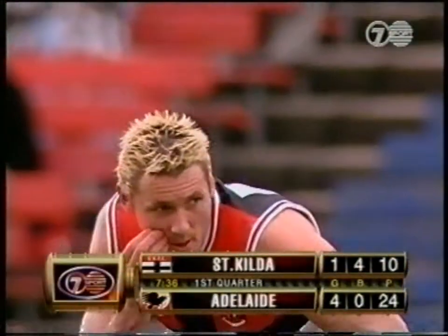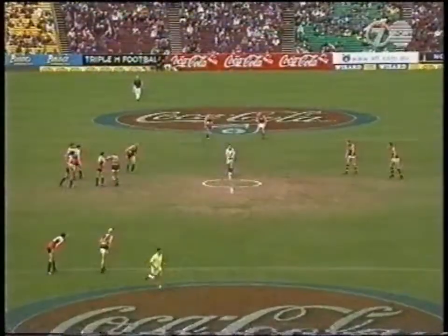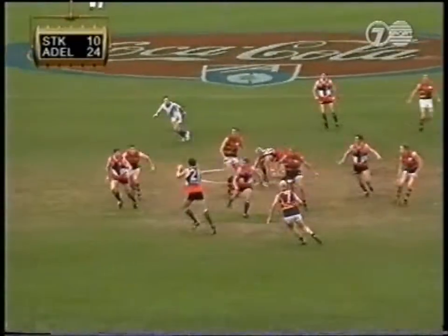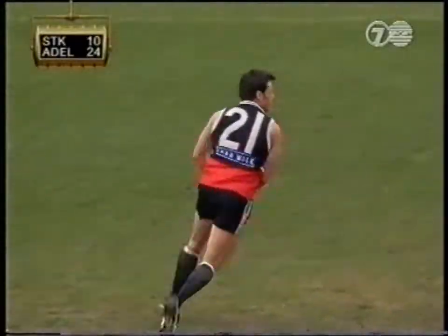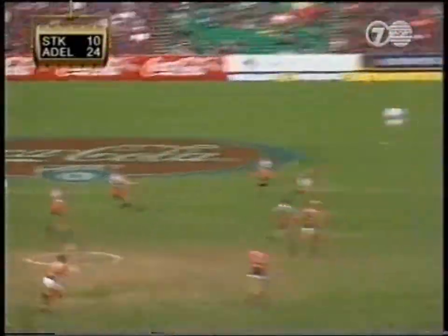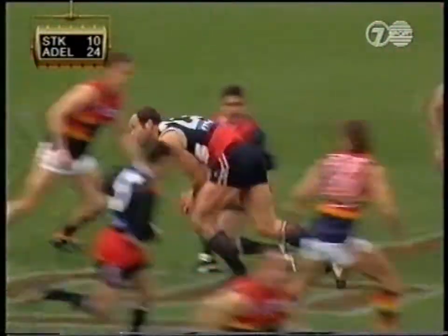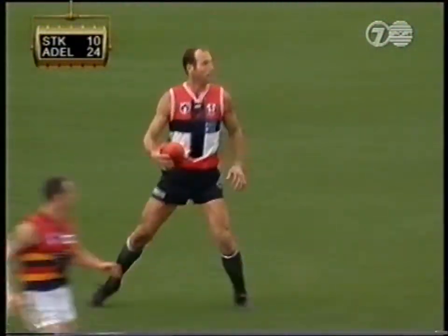So Brett Burton has 2 goals. The only player on the ground to do that. The other goals with the Crows are with Smart and Goodwin. The lone goal scorer, Everett, for St Kilda. Here's Thompson again on the left foot. Down towards Lowe. He's caught 3 deep, but the big man stretches over the top to take it.